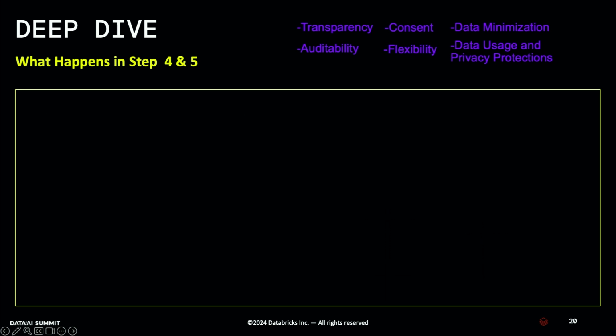And so to illustrate how this works and how the clean rooms protect transparency, flexibility, all those controls up at the top, I want to take a deep dive into steps 4 and 5 of what John was sharing. Before I get into that, who in the room is familiar with the difference between Spark transformations and Spark actions?